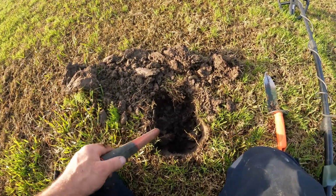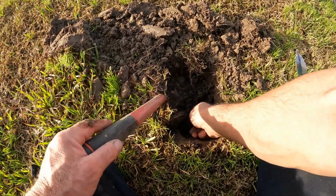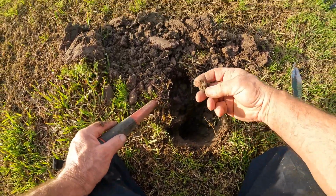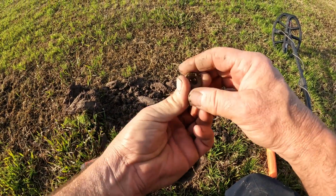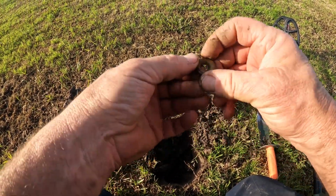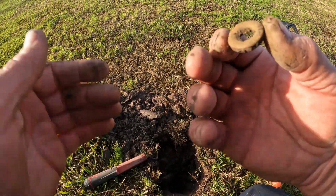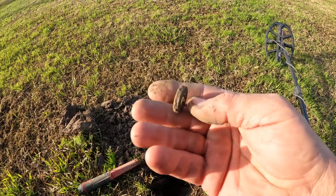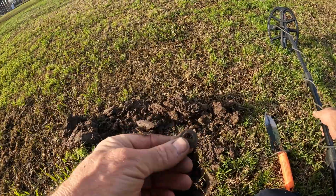All right, so we found our target. See it right here in the bottom of the hole. Let's see what this is gonna be. It's one of them grommets off of the old blue tarpaulin. So yeah, that's what it came up.